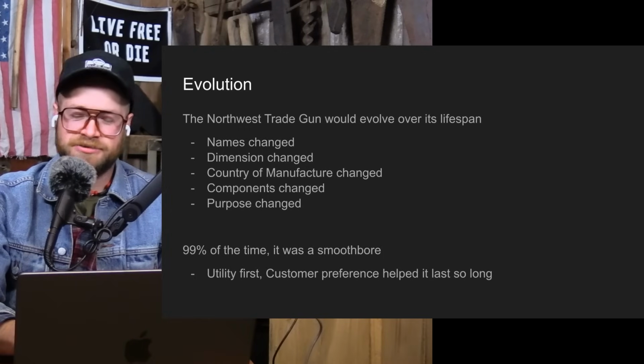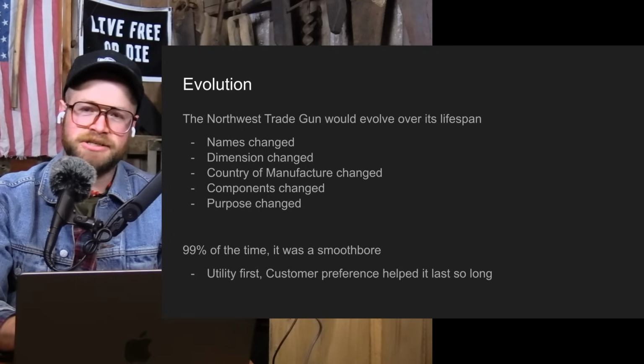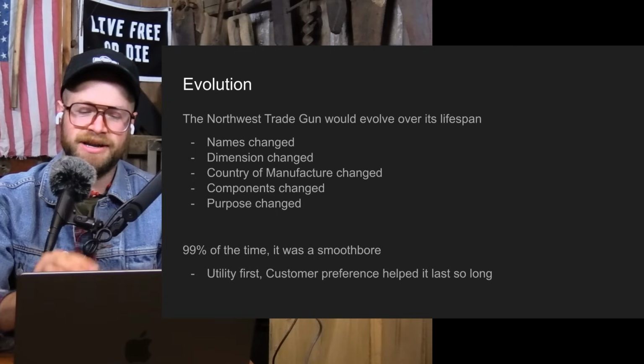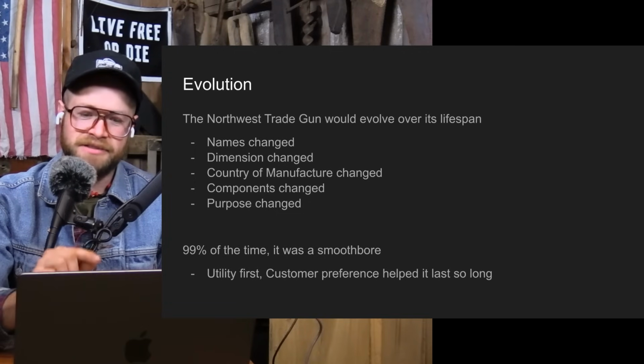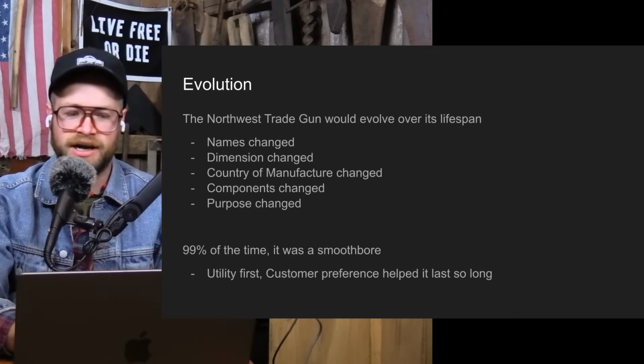So the Northwest trade gun would evolve over its lifespan. The names changed, dimensions changed, where they were made changed, components changed, purpose changed, but 99% of the time, these were smoothbores. Utility first, and it was a customer preference that helped it survive so long.